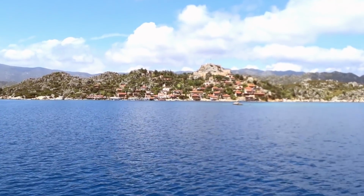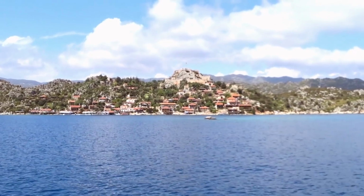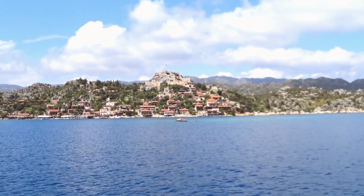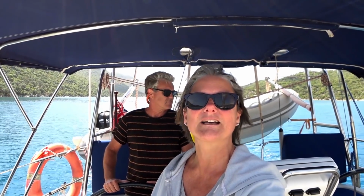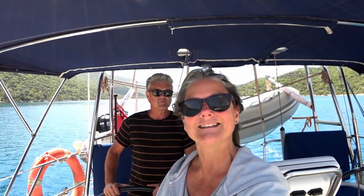That's the little fortress on the hill. He was anchored there last night, so we're going to see if he's still there. If he's not, we're just going to go straight on to another little anchorage, and we'll show you where that is when we get there.